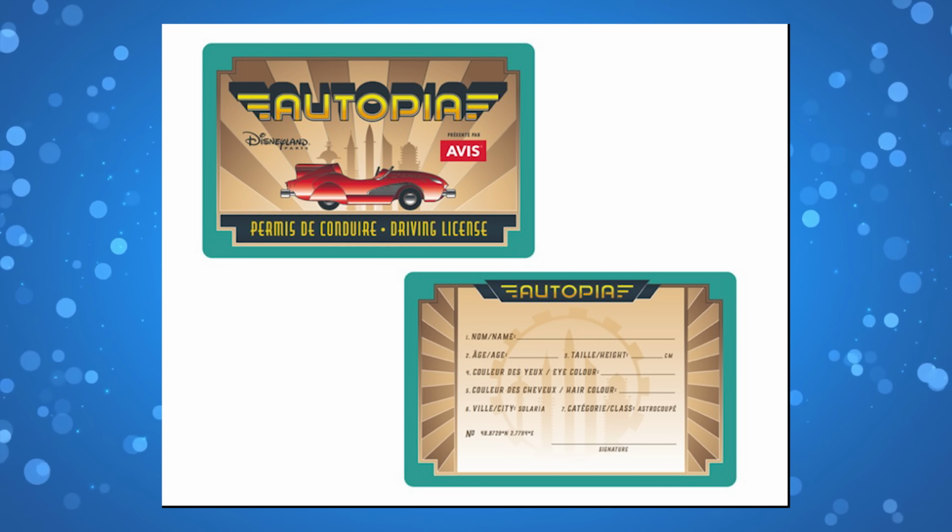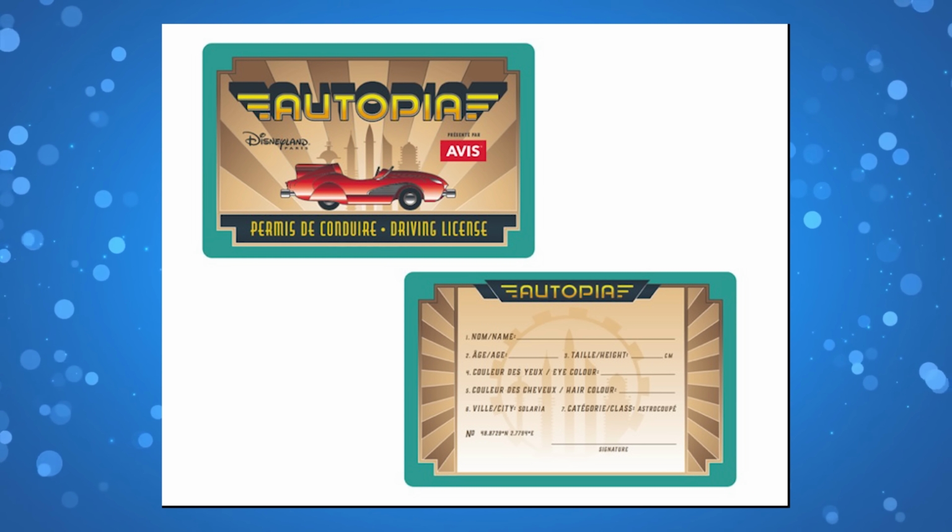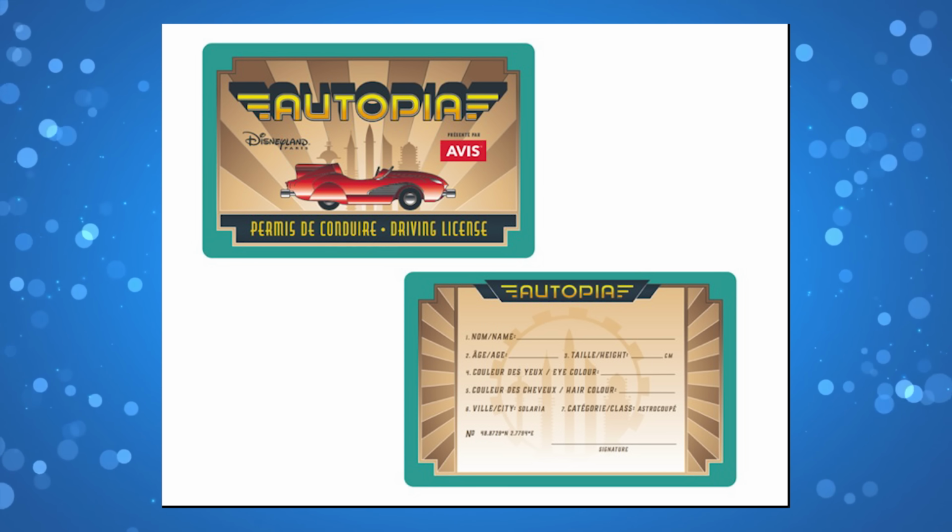Not me trying to figure out if I can get to Paris on December 18th to rope drop the Autopia for a poster. That's definitely not a thing I'm doing.